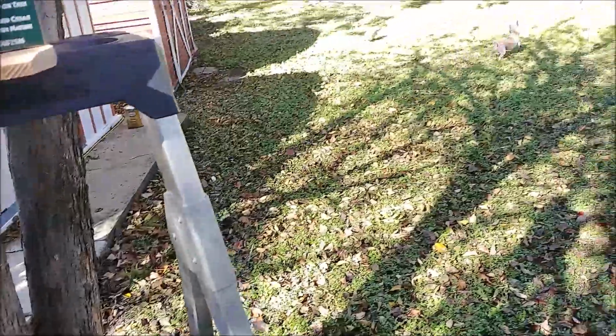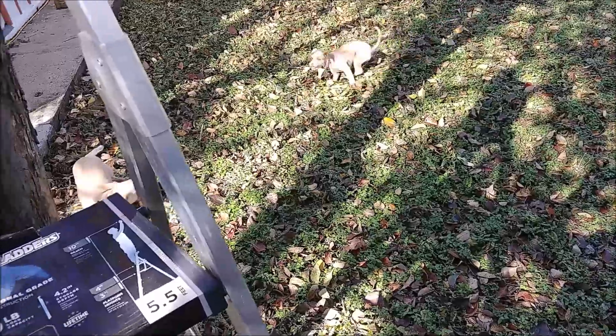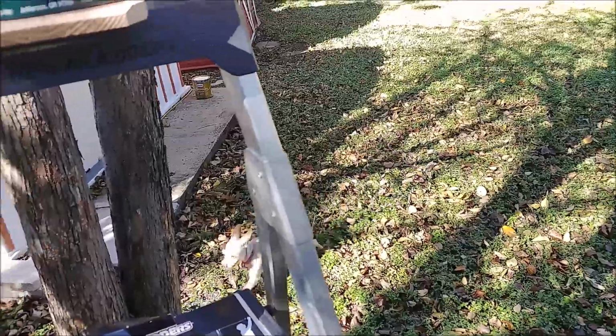Hey, look at the puppies. Playing a game, aren't they? They like to play a lot of games here. Here they come again. Okay.